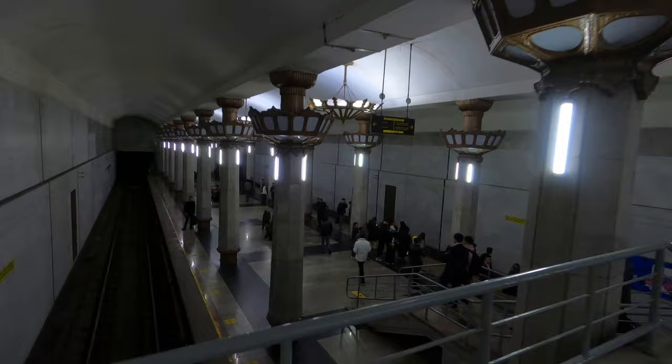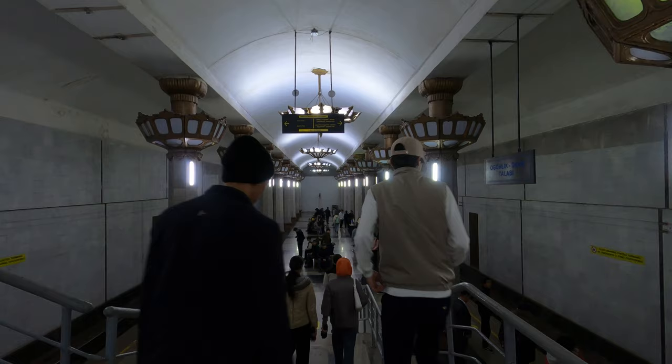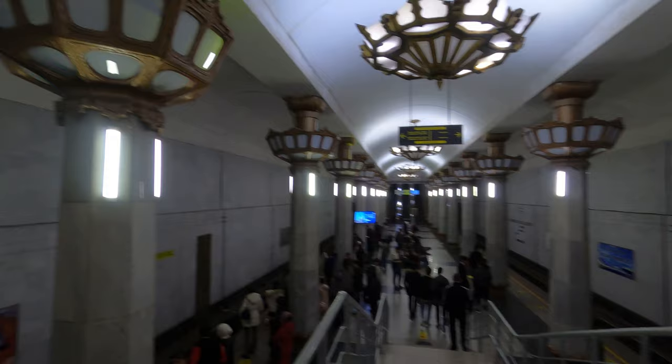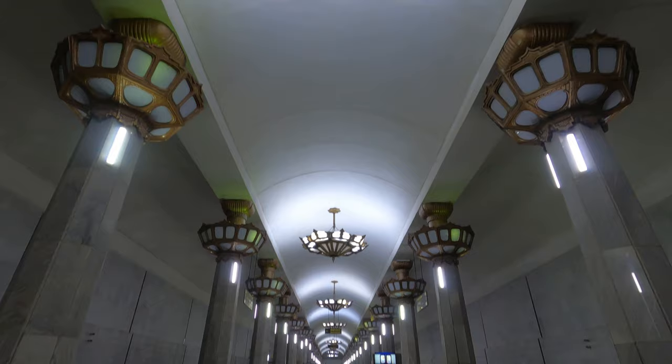Speaking of the metro, I don't know about you guys, but I simply love it. It's so amazing in the city, like really every station is such a treat. I could dedicate an entire video to it, something like my top 10 favorite stations. Let me know in the comments if you'd be interested, because I would gladly make such a video.